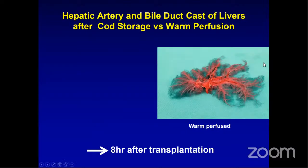This is a cast. So at the end of this experiment, we inject plastic into the organs, red plastic into the vessels, green into the bile duct. And you should have both. And this liver is warm perfused. It has both. You see, it's again the appearance of a tree in the summer. We have very nicely opened bile ducts and arteries until the very end. The whole liver is very nicely seen.